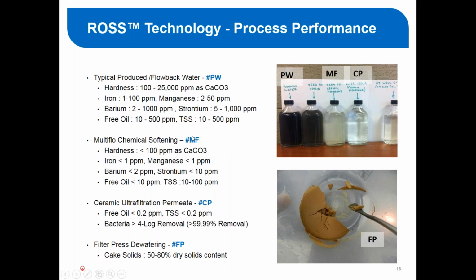So the multi-flow chemical softening effluent, which is shown here as MF, removes the hardness down to 100 ppm or less. Depending on the application, we can get even much better than that, like 10 or 20 ppm. It really depends on the application and the temperature of the water. Essentially, we oxidize and take out the iron and manganese, so it essentially takes out all of that, and the barium and strontium absorb onto the sludge. And it takes out the vast majority of the oil and the TSS in the multi-flow itself.